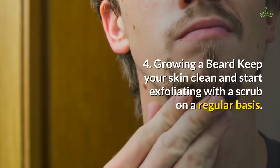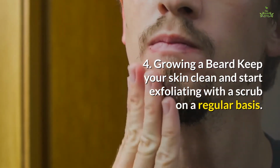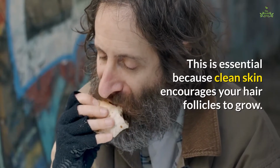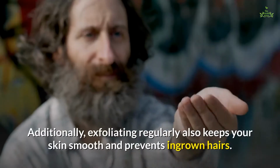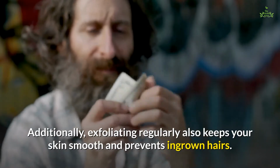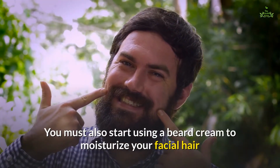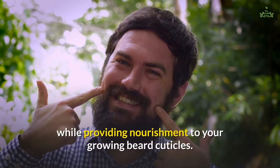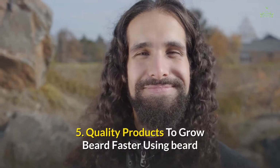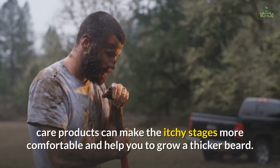4. Growing a beard. Keep your skin clean and start exfoliating with a scrub on a regular basis. This is essential because clean skin encourages your hair follicles to grow. Additionally, exfoliating regularly also keeps your skin smooth and prevents ingrown hairs. You must also start using a beard cream to moisturize your facial hair while providing nourishment to your growing beard cuticles.